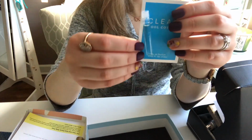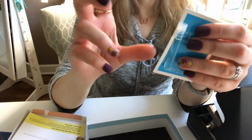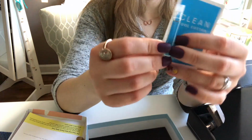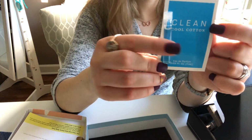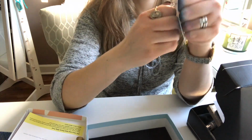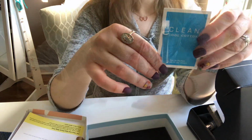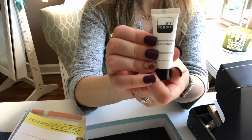I don't mind getting perfume samples, but I really don't like when it comes in a little tube like that. I like it when you can spray it, because I generally can be a little messy with these. By the time you open it, it kind of spills everywhere. So we'll see how this one goes. I do like the name of it so far, Clean Cool Cotton. Hopefully I'll like the perfume. Just smell that. Smells very good, and I like to just toss them in my purse, in my car, just to have them around. Next we have Air Repair Complexion Boosting Moisturizer.